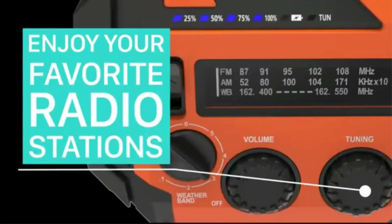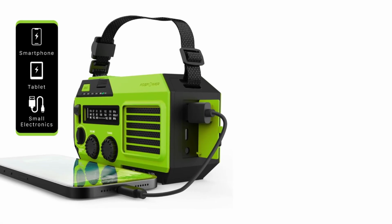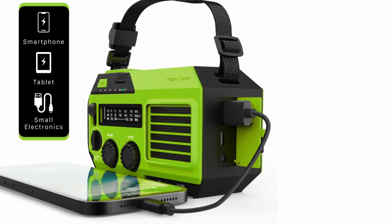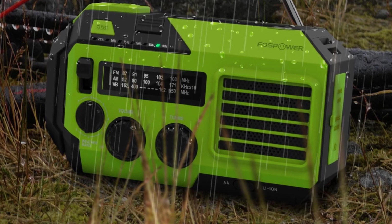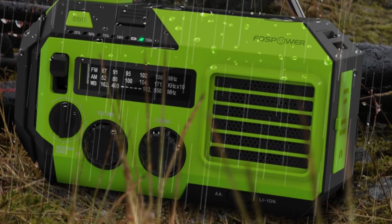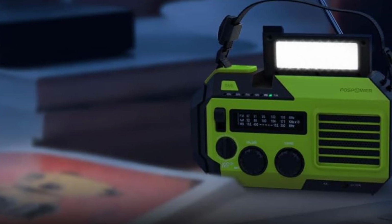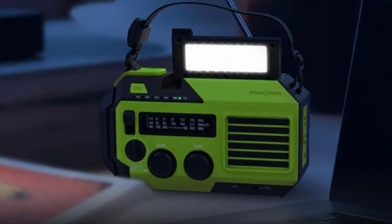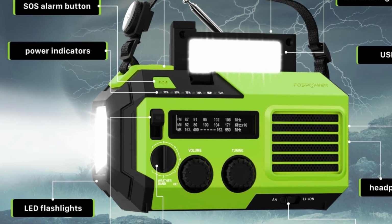Compass doesn't work. For better or worse, I had the perfect stress test for this radio when Hurricane Hilary hit Southern California. It was mild where I live, but we lost power for several hours. During the outage, we turned on the FosPower S6 to stay in the loop. This radio can pick up National Oceanic and Atmospheric Administration channels for local weather info, along with FM and AM signals. The dials are responsive, and the radio did a solid job picking up stations from a variety of towers.